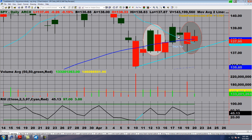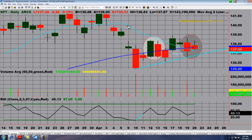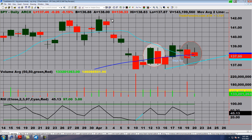Conversely, a move above this compression up here around 139.50 or so could potentially set up a scenario where we will end up with a potential test of the highs or even new highs, because you've got enough compression in here that could certainly generate enough interest to take us at least to a test of these highs. So we have to watch very carefully.